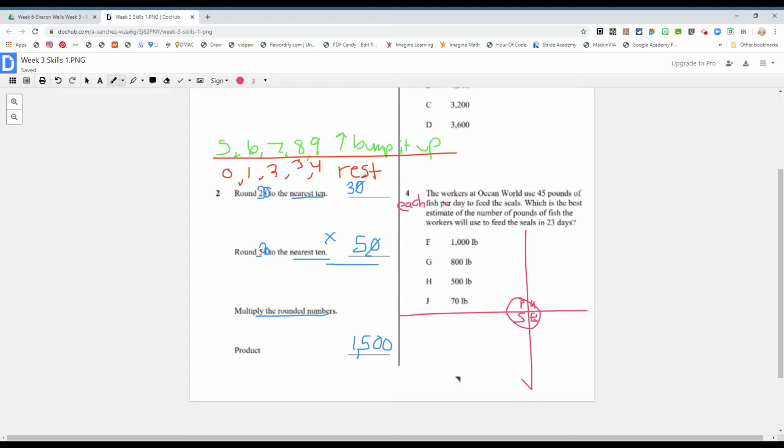boys and girls, and the seals are the focas, right? So every day, these workers need 45 pounds of fish to feed the seals. Okay, which is the best estimate of the number of pounds of fish the workers used to feed the seals in 23 days, boys and girls. So 45 pounds each day, but they're going to feed the seals for 23 days, boys and girls.